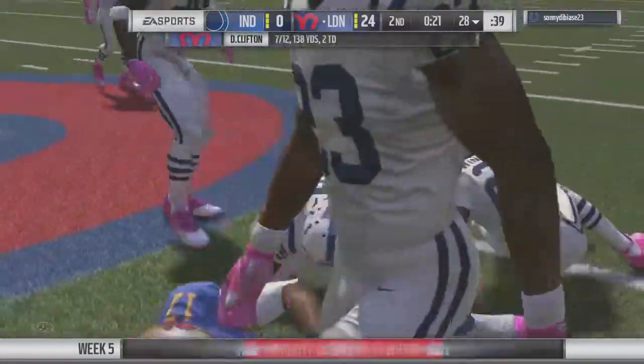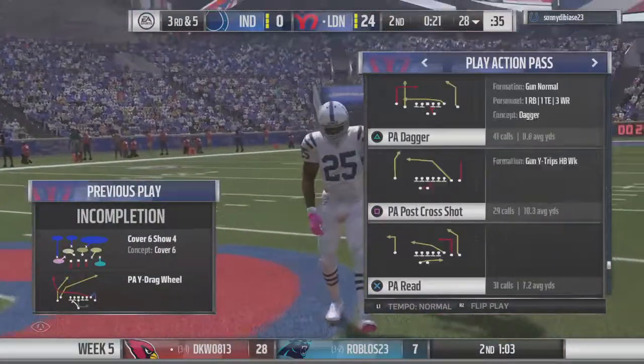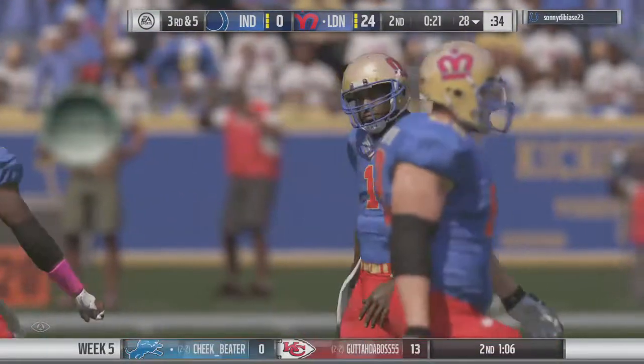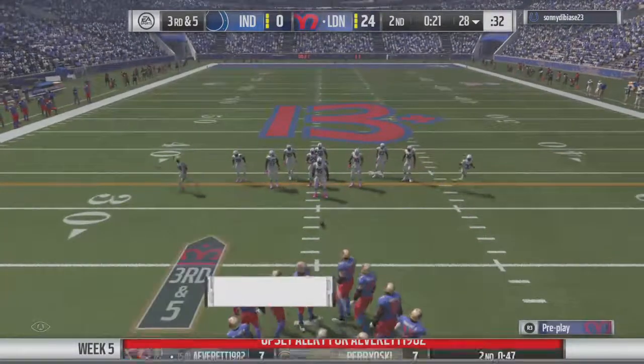Incomplete there. A nice hit. Jars the ball free and brings up third down. Well, they went for the big play there, but that drop could really hurt their momentum. 5 yards to gain here on third down.